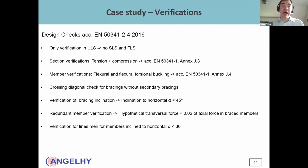So the design checks which we carried out in this case study were only the verification in the ULS, so no fatigue, because in any case you do not need to carry out fatigue limit design, and also no SLS. What we did is the section verification, tension and compression, according to Annex G3 in combination with the German national annex, of course. The member verification, like flexural and flexural torsional buckling, also according to Annex G, chapter G4, in combination with the German national annex. Then we have the crossing diagonal checks for the bracing without secondary bracings, which has been carried out because it depends on whether you have tension in one and compression in the other of the crossing diagonals, which could stabilize the other one.